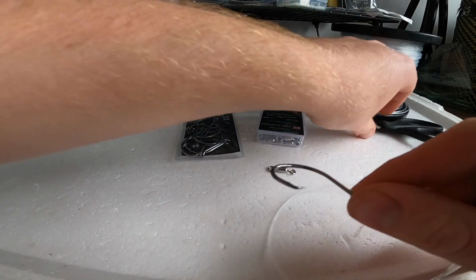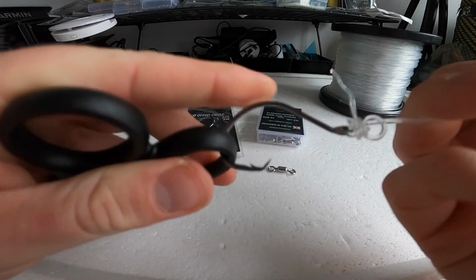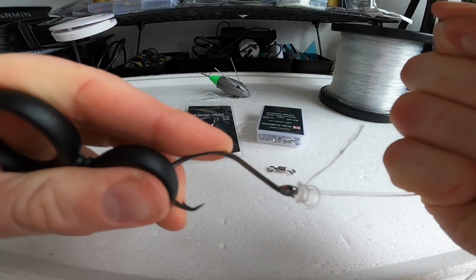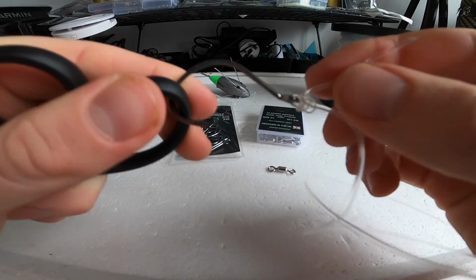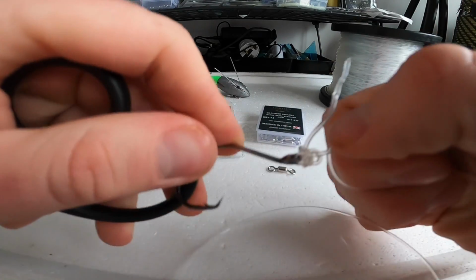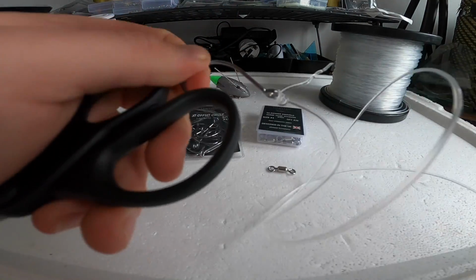So what you want to do is grab either a knot puller or scissors like this. Grab the line there, make sure the hook doesn't slip, and just very gently keep pulling, and you'll see that knot in a minute will go tight. If you can pull that, and there we go. That's not going anywhere. Perfect. So that 3-turn grinner there, that's sitting nice.